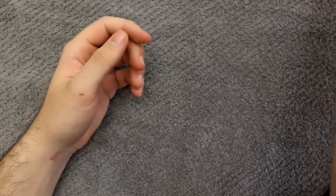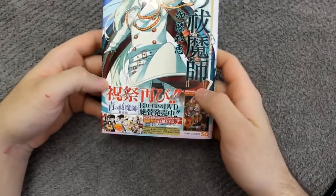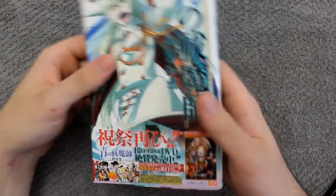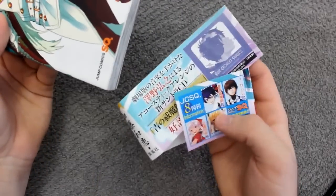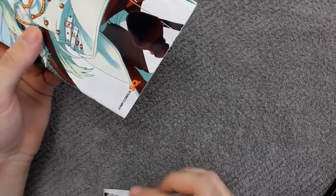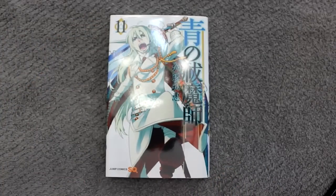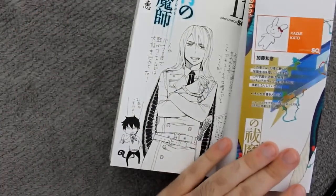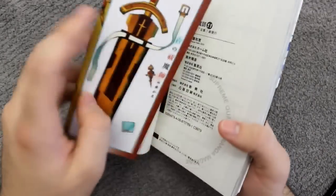It just looks like that. Oh, that's another one with a nut cover, so I'll take that one off too. But yeah, that's volume 11. And lastly, volume 12.